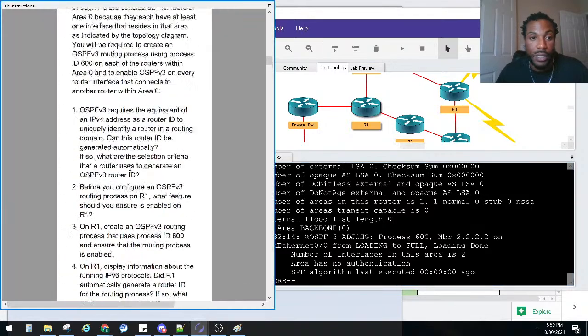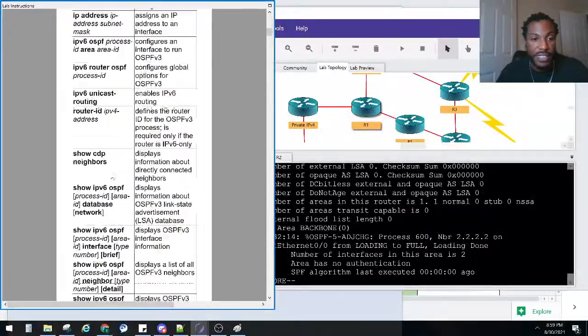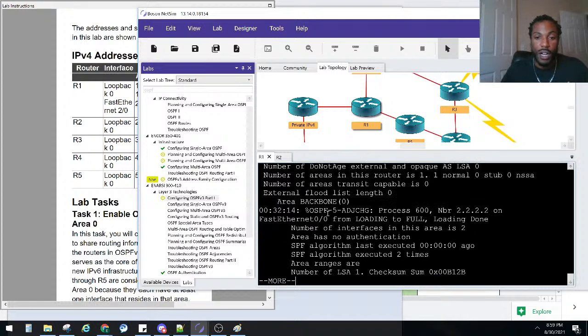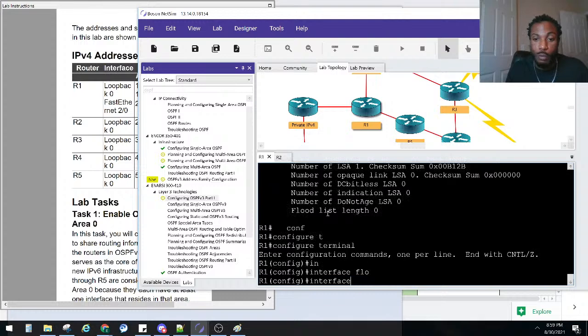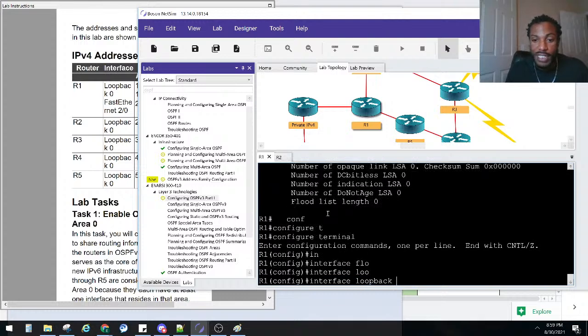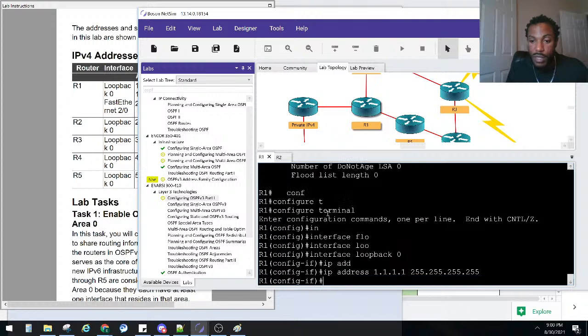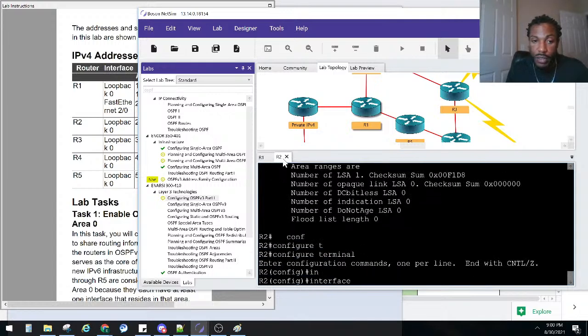We scroll up here. We look at the address guide. Where is that address guide at? There it is right there. So they want us to give these loopbacks right there. So on router 1, interface loopback 0, IP address 1.1.1.1/32, and then go to router 2 and give him that loopback address, same 2.2.2.2. So go to global config mode, interface loopback.